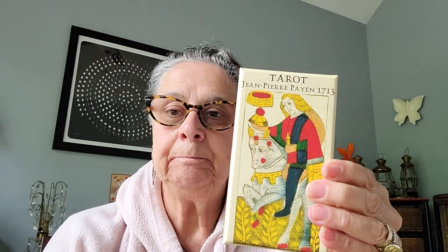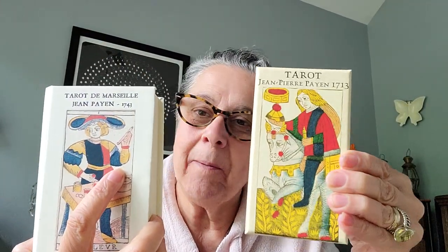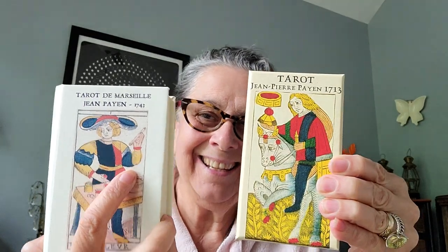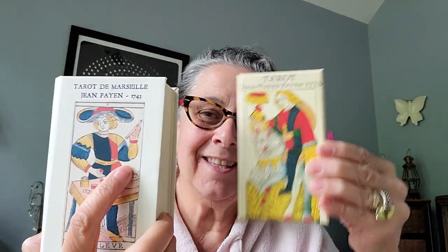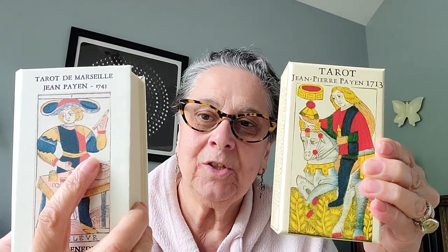I'm comparing it to the Payen, the Jean-Pierre Payen of 1713. Although it's 30 years prior to the Jean Payen of 1743, this one is probably done by the descendant of this one. So this is the elder and this is the younger, even though the elder produced this deck 30 years later. Perhaps they were a father-son relationship or uncle-nephew relationship.